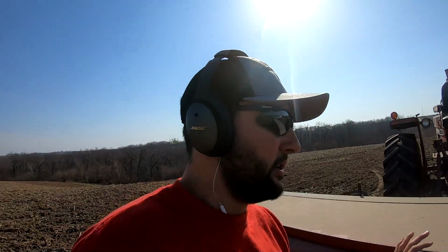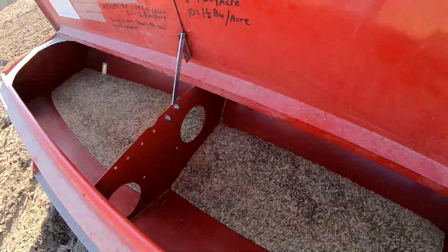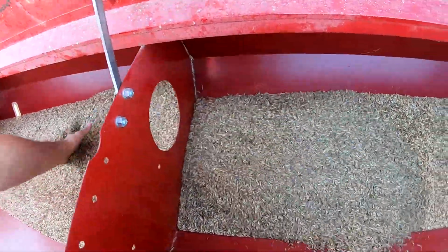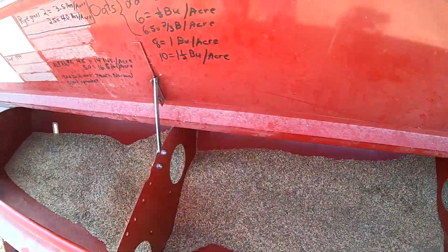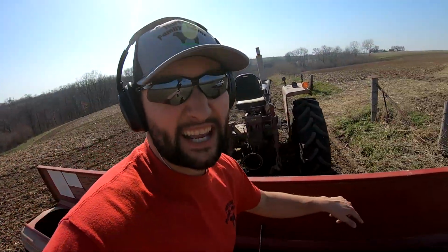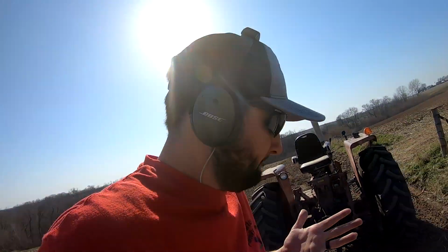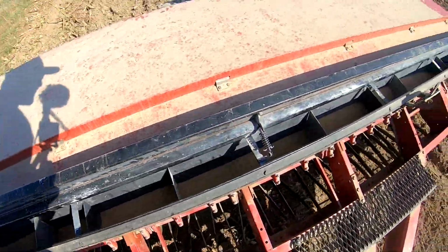All right, so what I'm doing now is I'm checking to see how much seed I got. Got a pile here. Let's shift some of this over. All right, so that's how much I got. I'm gonna make a pass and see how much I lose, so I can see how much I need to fill up, basically. Like I said, I don't want to have too much leftover seed, because this is the oats and brome grass mix. I also have alfalfa in here, which I need to put some alfalfa in.